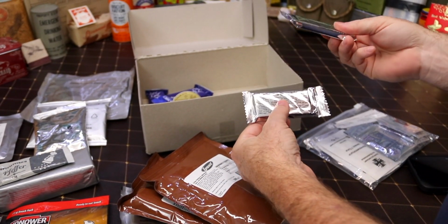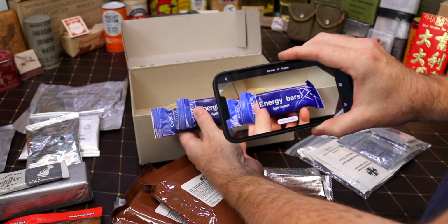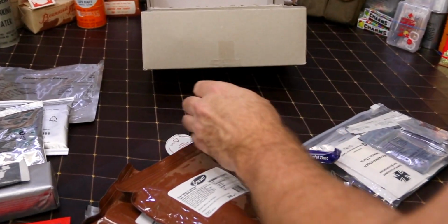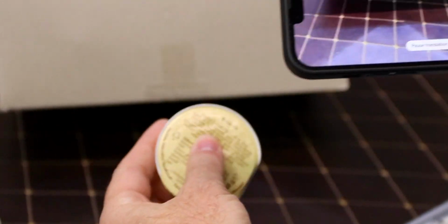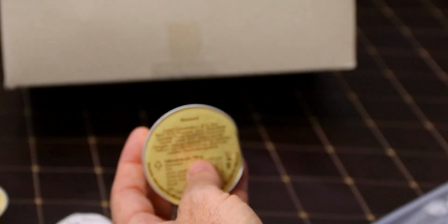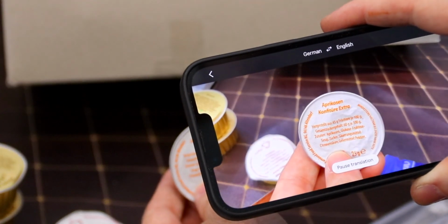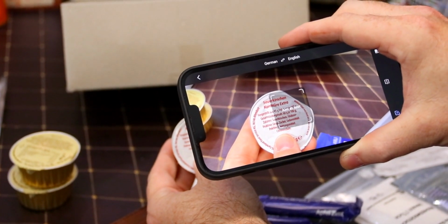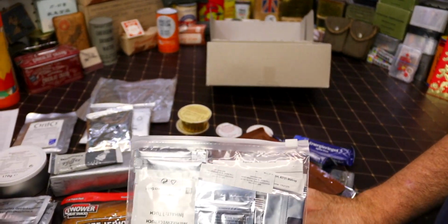Chocolate bar. Apple cinnamon. Another apple cinnamon. Little bars. We have all our jams and pâtés and different things. Poultry sausage. Beer sausage. Apricot, I could tell by the look of it. And this should be current, I believe. Sour cherry. Interesting. So everything sounds pretty good, I think. It'll be a very, very good ration.